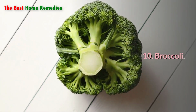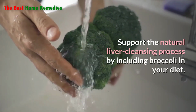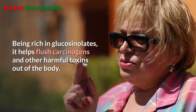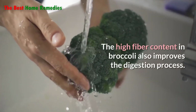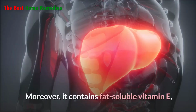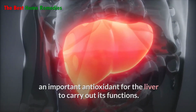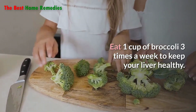10. Broccoli. Support the natural liver cleansing process by including broccoli in your diet. Being rich in glucosinolates, it helps flush carcinogens and other harmful toxins out of the body. The high fiber content in broccoli also improves the digestion process. Moreover, it contains fat-soluble vitamin E, an important antioxidant for the liver to carry out its functions. Eat 1 cup of broccoli 3 times a week to keep your liver healthy.